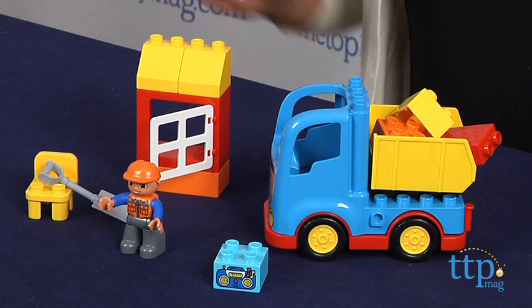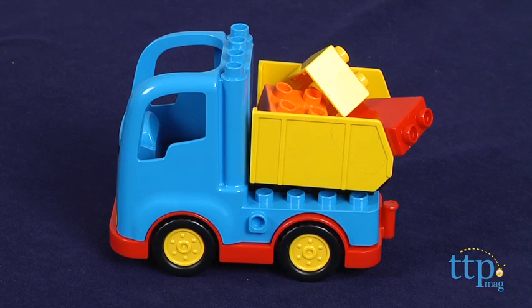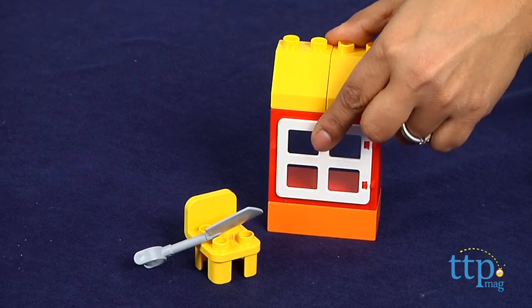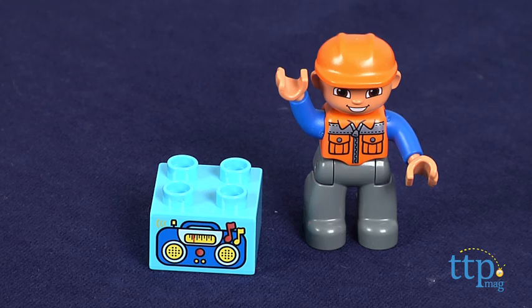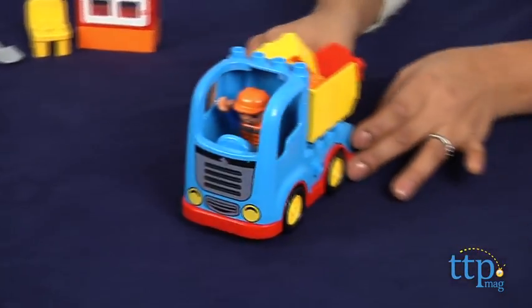Vroom vroom! Make way for the LEGO Duplo Truck. This is a 16-piece building set for preschoolers. This set has all the Legos you need to build a truck, a small window, a fella to drive the truck, and a boombox. I especially like the boombox touch because after all, you have to listen to tunes while driving your big truck. When you've collected all your goods, the bed of the truck hinges to dump it all out.